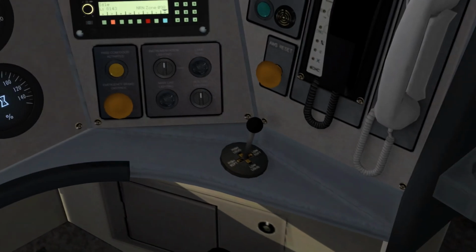Now if we continue here, we've got the horn control next to us. I do have the Armstrong Powerhouse sound pack installed, so the horn sounds slightly differently to the default horn that comes with this unit. And so it's a 2-tone horn controlled with the spacebar and the B key.